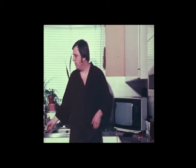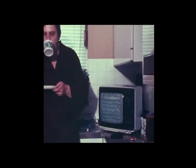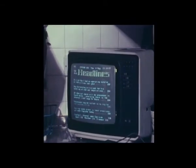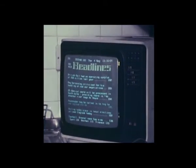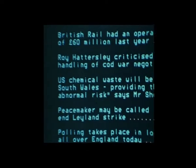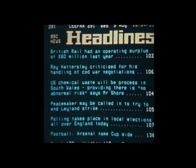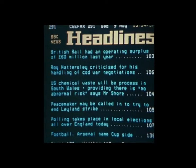I'll go and watch him play football tonight. Perhaps I'll take the boys. Yes, I think it'd be a good idea. They'd probably enjoy watching that. Hey, what's that about South Wales on there? US chemical waste will be processed in South Wales, providing there is no abnormal risk, says Mr. Shaw. That's going to be interesting.